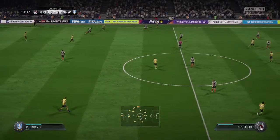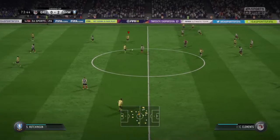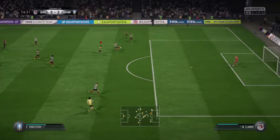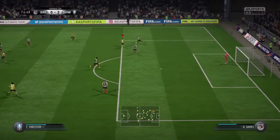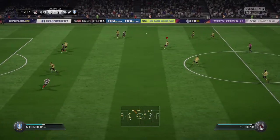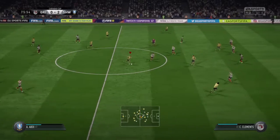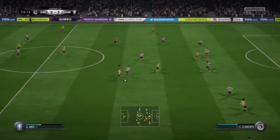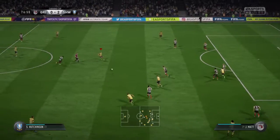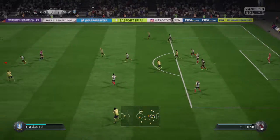Fox. Sam Hutchinson. These two have got a great understanding with their passing. That's safely away. Fox. Now this looks promising. That's very well cut out at an important time.